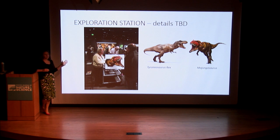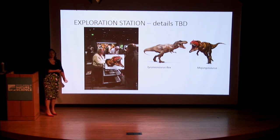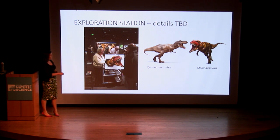Exploration station, details to be determined. So we are in the process of working on the exploration station you'll facilitate. And because I don't have an example of it, we have an example of Vikings, but pretend there were dinosaurs on it.